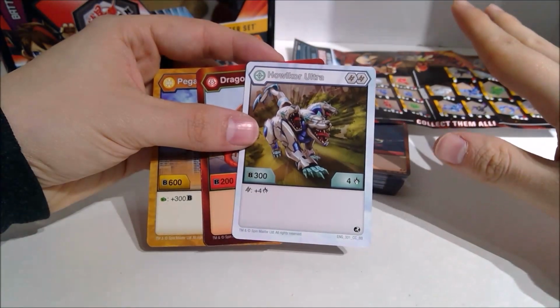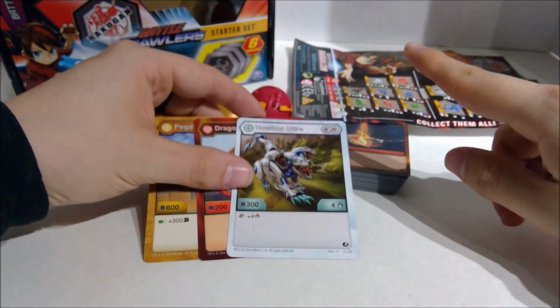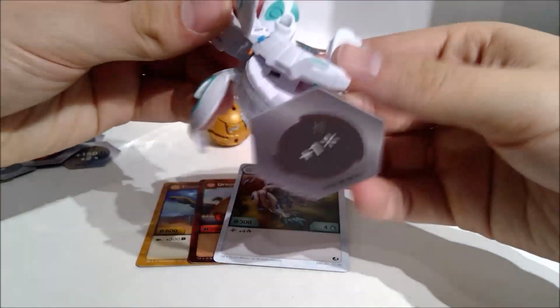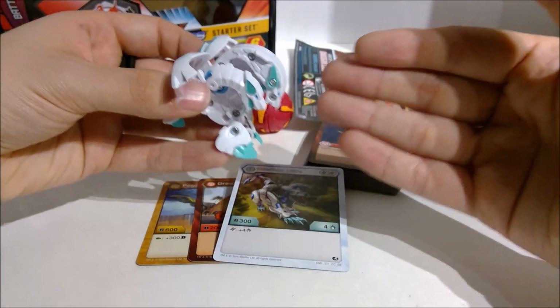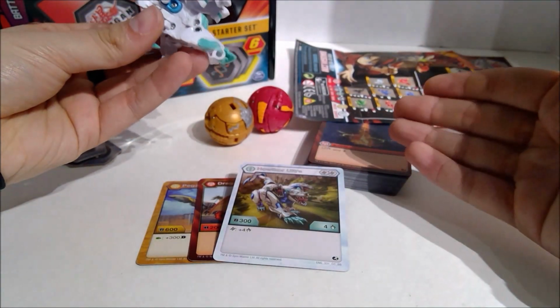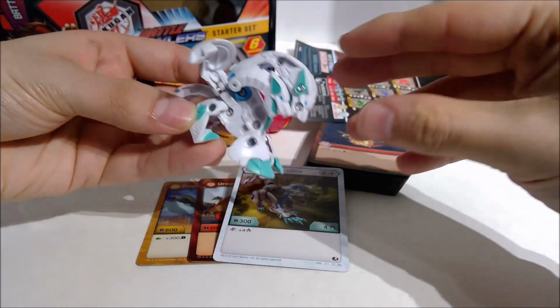I don't know if I did or not. I'm kind of loopy right now. These are really expensive. These are $30 for this starter set, which is a lot. I can see why they're priced that way, though. You get 2 regular Bakugan, which are $7 a piece, and an Ultra, which is $10. So that's $24 right there. So basically you're getting a 40-card deck for $6? Is that how the math works out?